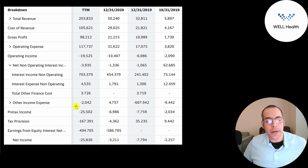Below that is other income and expenses. These are all the gains or losses not part of the company's core operations. An example is an asset impairment. Below that is their pre-tax income, then their taxes, and then their earnings from equity interest. This is the company's earnings or losses on their investments in other companies.